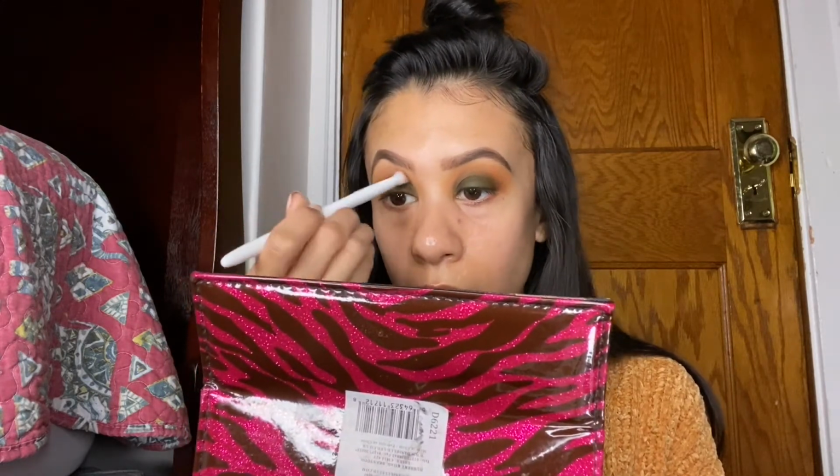So I'm gonna go back in with that neutral brush that I was using earlier. I'm just gonna go ahead and blend everything out furthermore, but with a neutral brush. Really take your time blending this out.